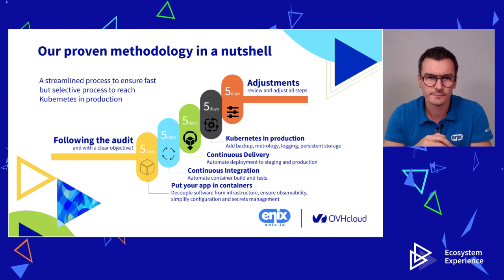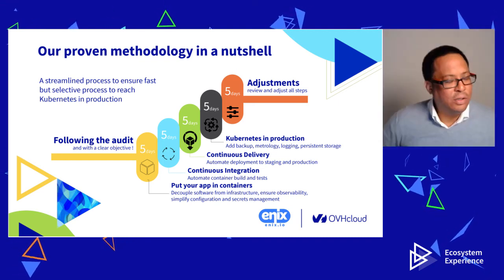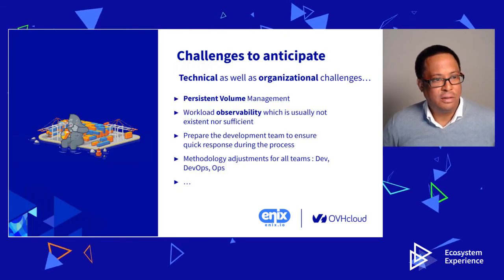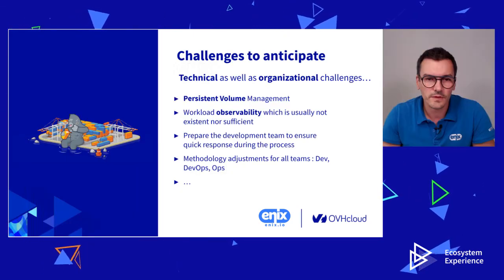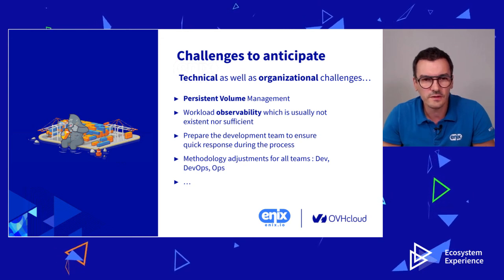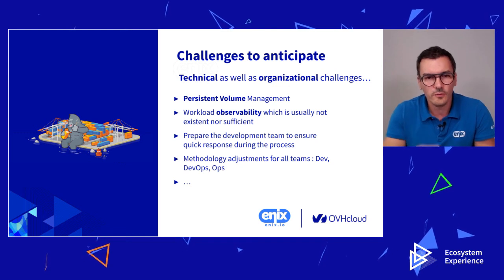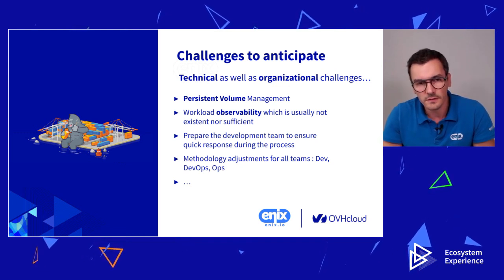So Alex, I understood that it doesn't work at first try, from what you are saying. There are a lot of challenges to anticipate within this process. Some of the most important ones are on this slide.